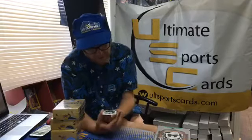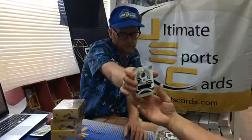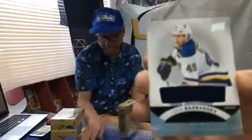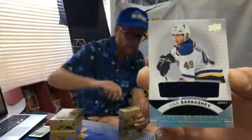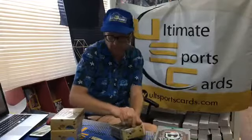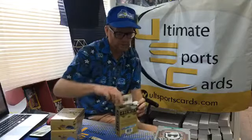Premier rookie jersey finishes the first 10. St. Louis Blue Ivan Barbashev, 28. J. Peter B., as always, getting the hits. Congrats, buddy. Oof, nice hit. Good job. So far, 1, 2, 3, 4, 5 hits. Five people are happy right now. Well, one's really happy. Yeah, absolutely.